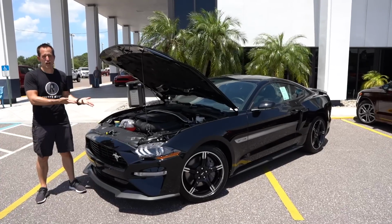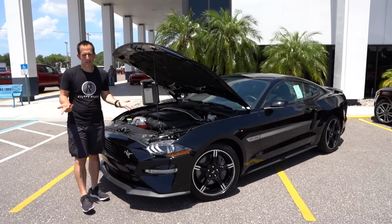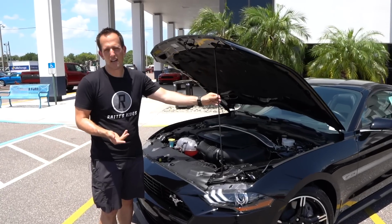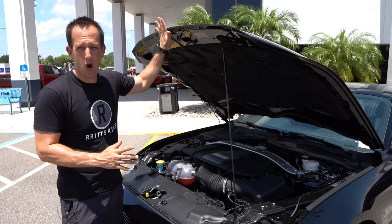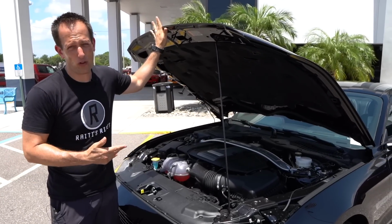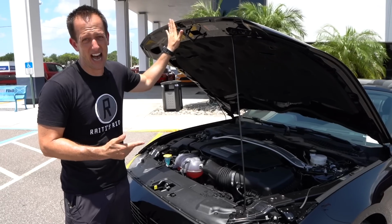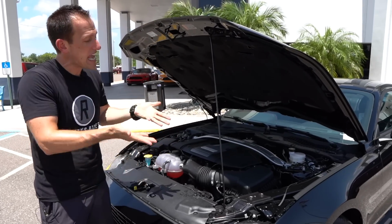All right, guys, we got the hood popped on this California Special. One thing I am gonna zonk, I wish Ford would just go ahead and put the hood struts. This pop rod is just a little outdated. Plus, when you're opening up the hood, especially in this hot Florida sun and a black hood of all things, it is extremely hot to touch. So that's one thing that if you had the hydraulic struts, it would just pop up.